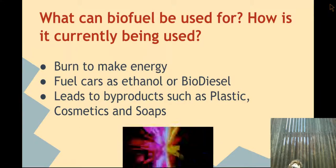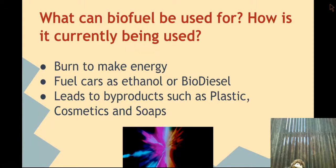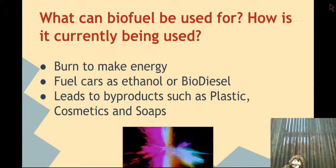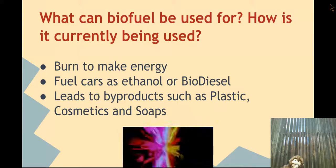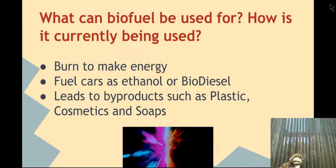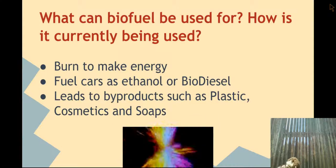What can biofuels be used for? How is it currently being used? We use it to burn and make energy. It fuels cars in place of gasoline and leads to byproducts such as plastic, cosmetics, and soaps.